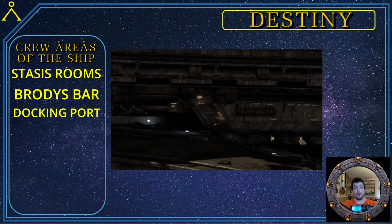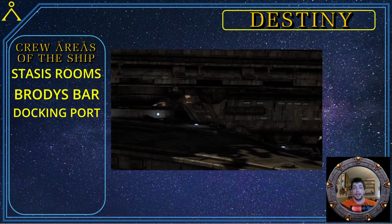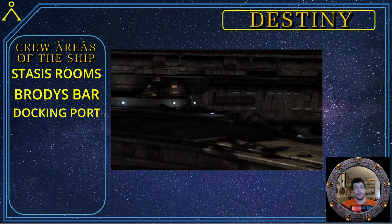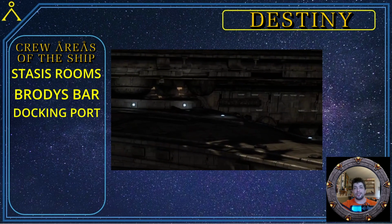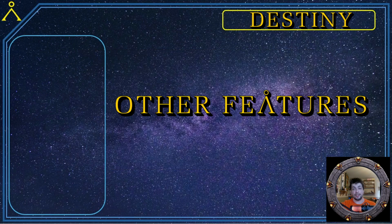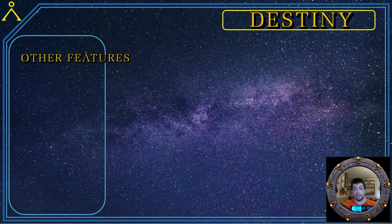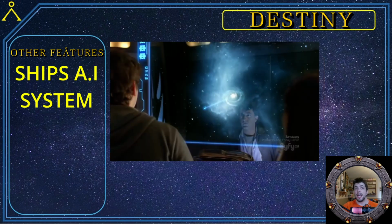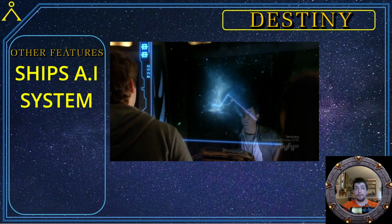This is positioned on the underside at the front of the ship. This feature allows the transfer of data and power between the two ships. So with all the crew compartments done, let's talk about the other features Destiny has, starting with the AI system. The AI system has complete control of Destiny's course and can even interact and learn from the crew.